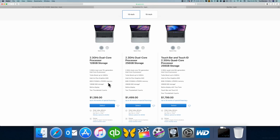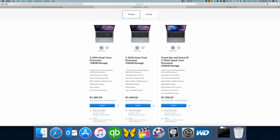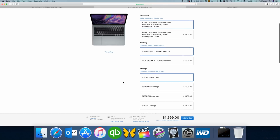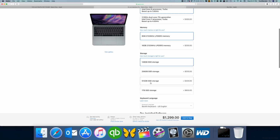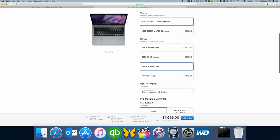So we have basically a more expensive iPad Pro than the MacBook Pro, which obviously is going to have a lot faster processor. But we do only have 128 gigabytes of storage. So if we configure a MacBook Pro here to a higher storage, let's say the equal amount of storage, we're looking at a much different price point here. We're looking at basically a $300 difference.